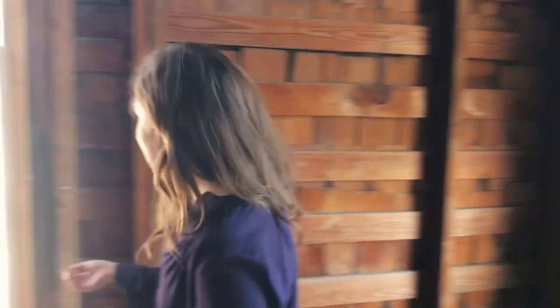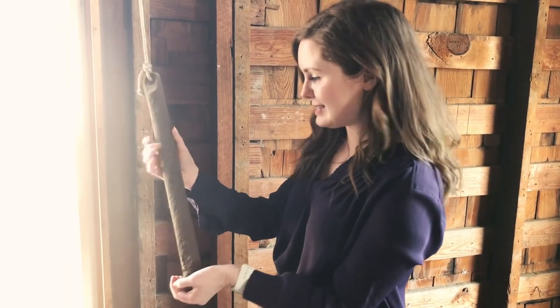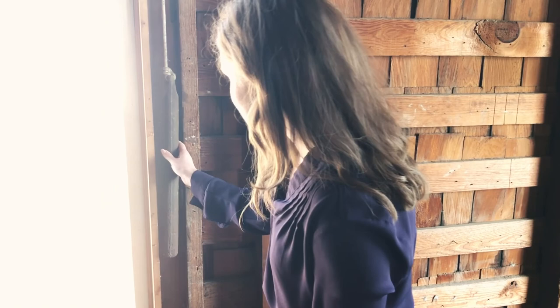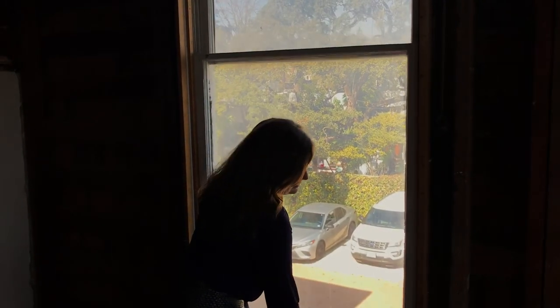Exactly. And another fun detail, here you can see the window weights of the original window. I always love being able to see this part of the window. This is how it operates, and just the scale of the weight required to make these windows operational. So we're so glad that these aren't missing. They're kind of a hot commodity now if you're restoring houses. So I think it's really great that we're able to restore the windows with their original mechanisms. So you can see them working over here. Love windows.